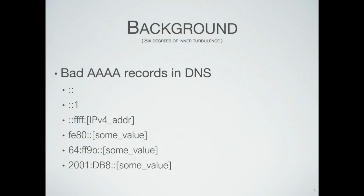So this is the problem statement, and we felt that we would like to walk you through all 6 degrees of inner turbulence. But these are all names of the songs or albums from 25 years of Dream Theater. So this was sort of like an Easter egg. But I'm amused that you noticed these little things. Thank you. Okay.